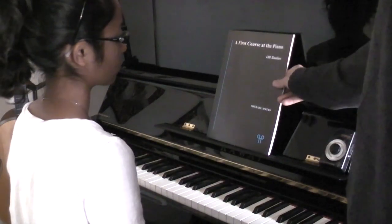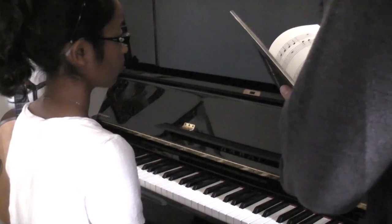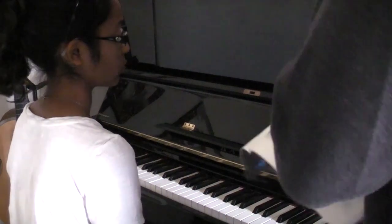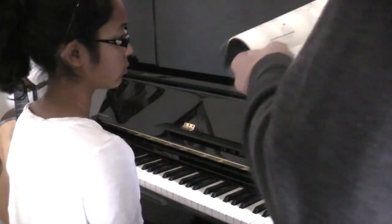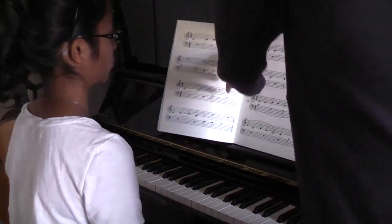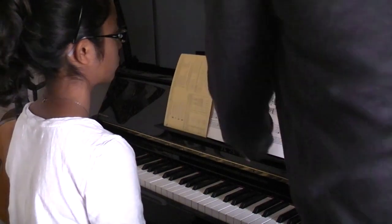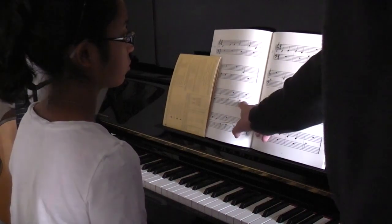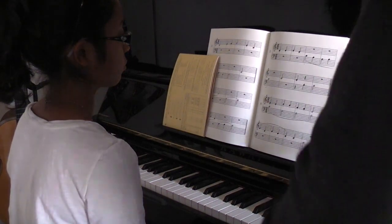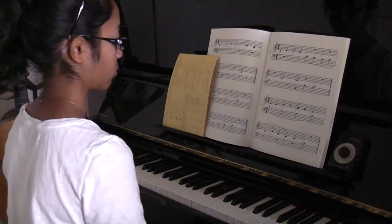Okay, so now we'll use this beginner book here to do some sight reading. So we're going to jump right into the ones with articulations. Okay, so if you can take a look at study number 34. Okay, I'm going to turn on the metronome at 80 beats per minute. And whenever you're ready, try this out without stopping. As soon as you start, I'm going to count with you.